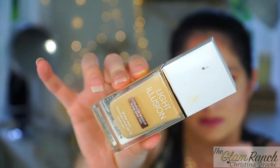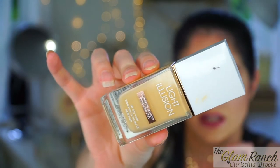This is from Flower Beauty. This is the Light Illusion Foundation. This is such a good drugstore foundation. It's not like super inexpensive for being drugstore, but I love this so much. You can find it at Ulta. I think it's great. I love it.